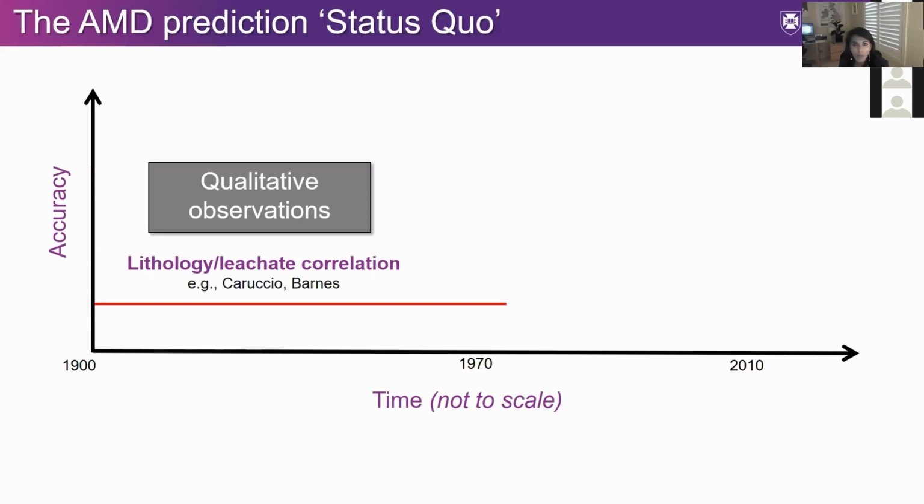So let's think about how we actually predict AMD. I like this slide because it really makes us think about how we've been doing this over time. Before the 1970s, there weren't actually formal protocols being used to predict acid mine drainage. It was quite simply coming down to looking at a rock. Has it got sulfides? Has it got carbonates? Yes, no. Let's make a qualitative observation, and let's do our mine waste management and our AMD management around very qualitative observations.